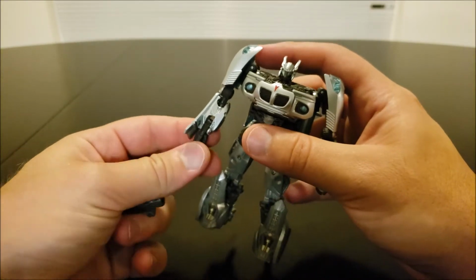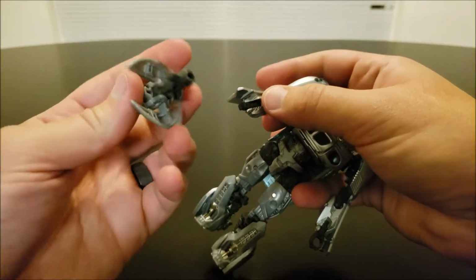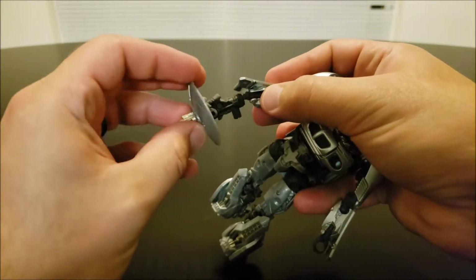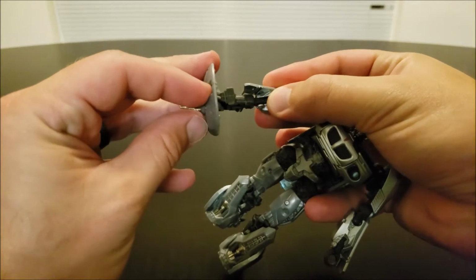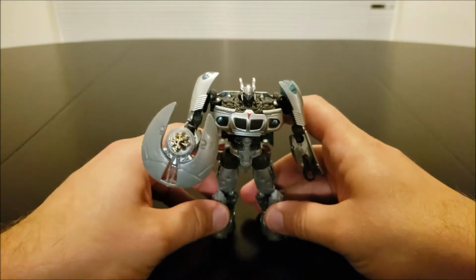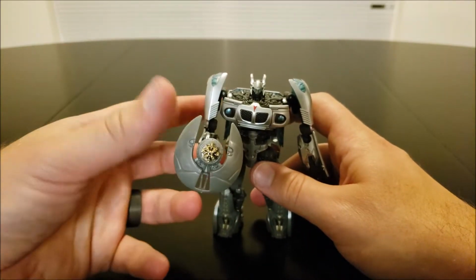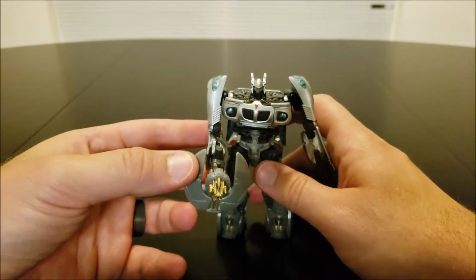Either of his hands can fold back to reveal these little nubs, and there's a slot here on the weapon that plugs into those. And there you have it. Mimics his gun from the movie there. Looks really good. It's kind of a shield gun hybrid, which is always nice.